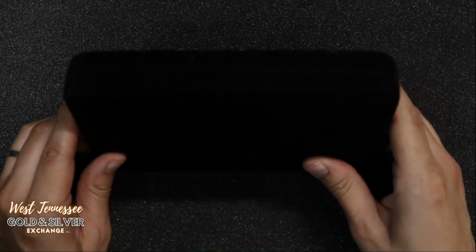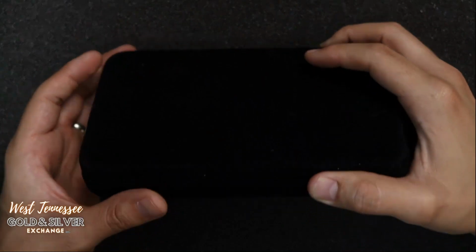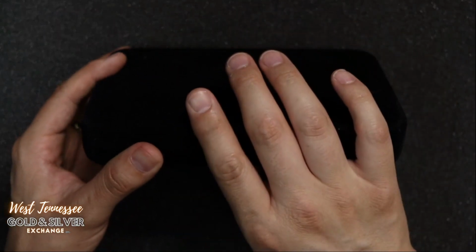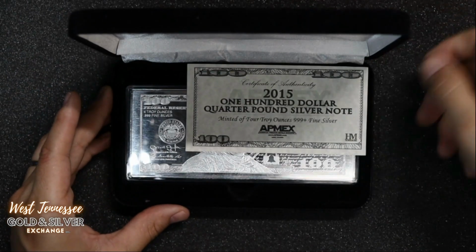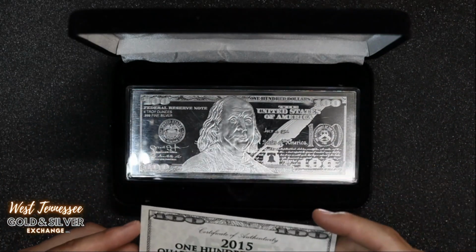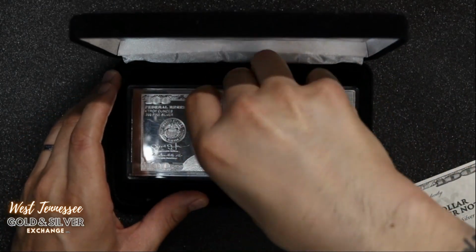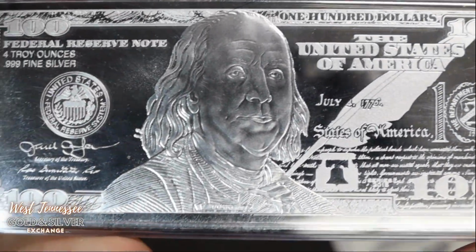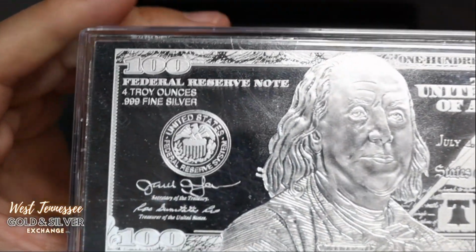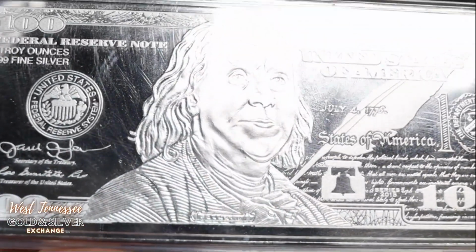So here we have this nice mystery box of what can be inside. So let's take a look. This is actually pretty cool. I've seen these, but I've never had one in the store yet. But this is one of those large bills that is made out of silver. This right here is 4 ounces of fine silver. And it looks like a $100 bill. It is 4 troy ounces of 0.999 fine silver. Look at Benjamin Franklin there.